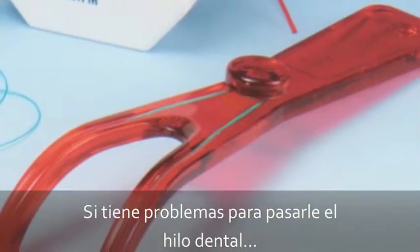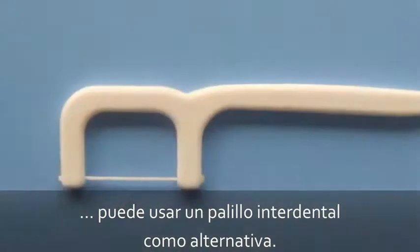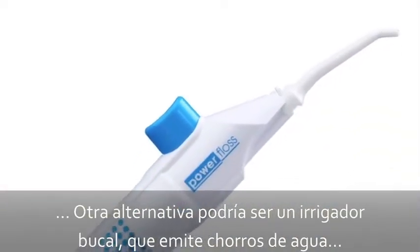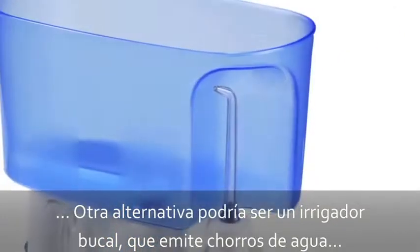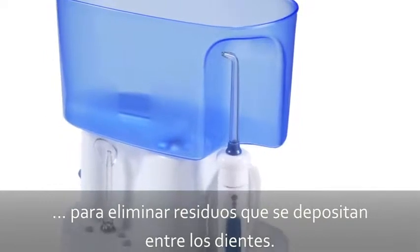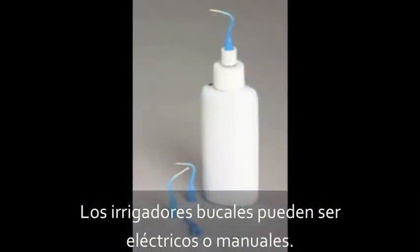If you have trouble using string floss, a floss pick might be an easier alternative. And still another alternative is an oral irrigator, which shoots or pulses jets of water to remove debris from between the teeth. There are manual as well as electric irrigators available.